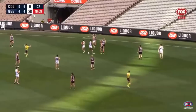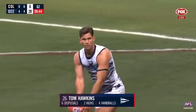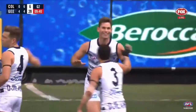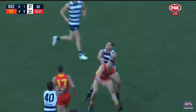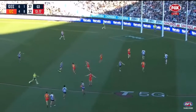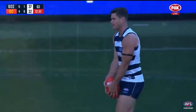Front on contact, was it? It was. They just couldn't get the right match up there. Hawkins made the most. 22 goals for the season for Hawkins. Make that 20. Drop punt to Hawkins, and again it's two kicks end to end. Physical strength from Hawkins. Hawkins kicked the opening goal of the match.